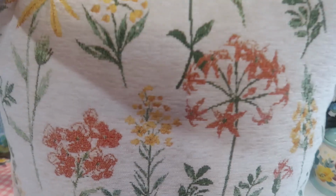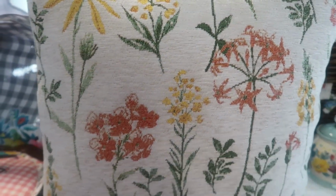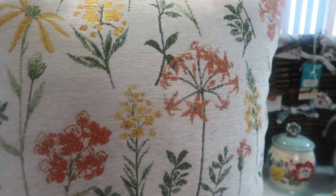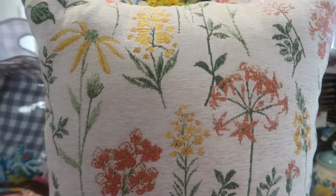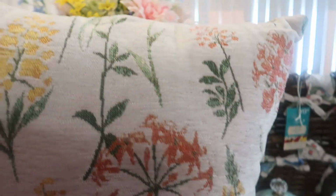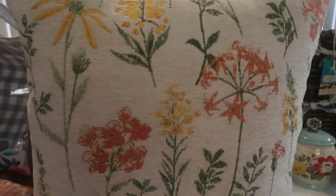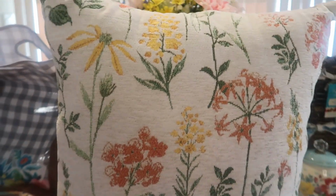It's just so beautiful. Perfect little throw pillow to put on a beautiful chair, a wingback chair in your living room, or just on your sofa just to add a little bit more color, and then just put a throw behind it. I just think it's absolutely gorgeous, and I wanted to show you guys. So this is one of my finds. It's not Pioneer Woman, and I believe this is by Mainstays, and it's the botanical pillow.